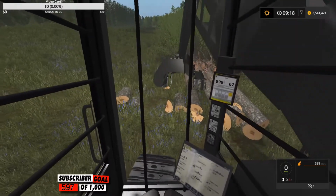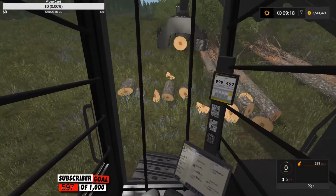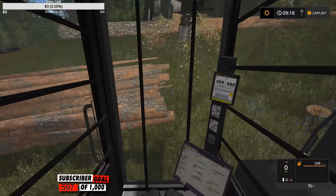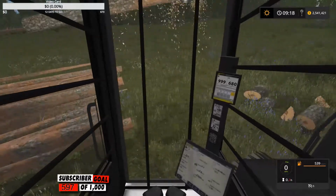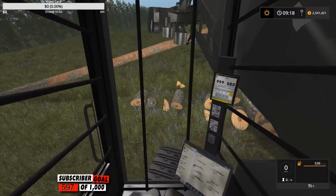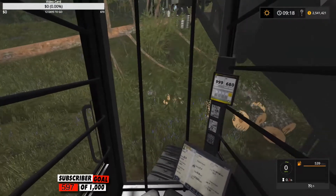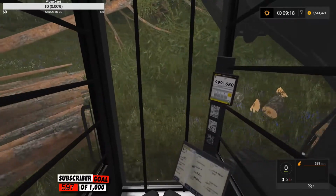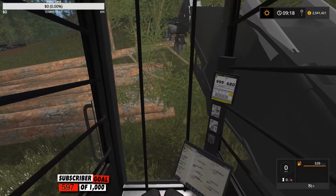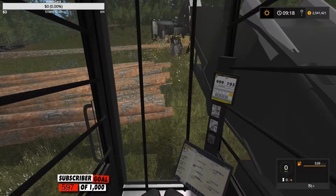pretty easily tow. I mean, I had that Ford LTL semi truck. I had it loaded down with long logs, and it was a pretty good mud hole that it got stuck in, and I was able to take the skidder and hook up to it, and with the full load of logs, I pulled it out of the mud hole and towed it up onto the road.